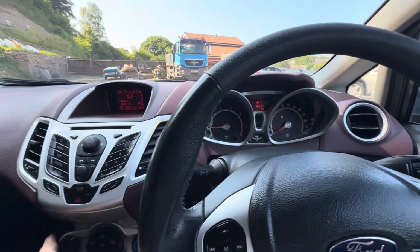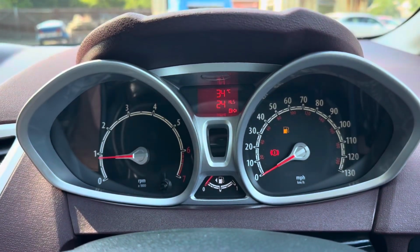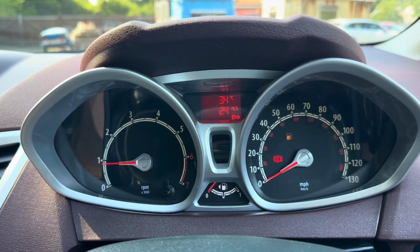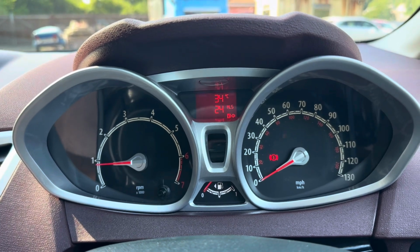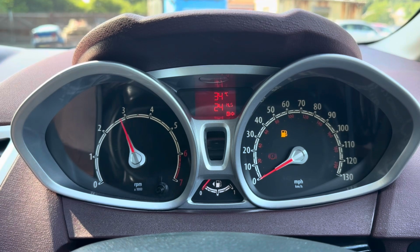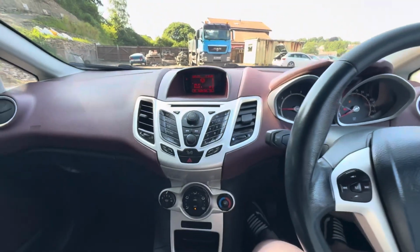I'm putting it straight on because I am absolutely roasting. The lights look like they're flashing. That is the recording equipment, not the car. 34 degrees. That's obscene. Oh boy, anyway, we've got the aircon on now, so I'm happy. Let's give it a quick rev. Really nice little engine on these. They sound nice as well.